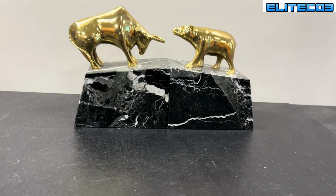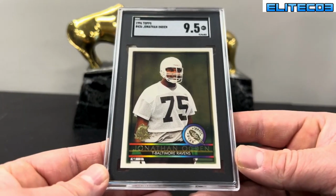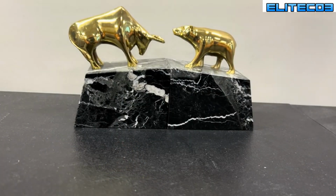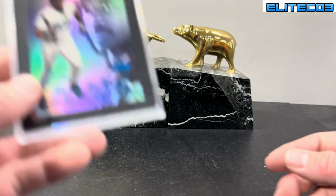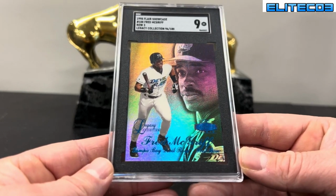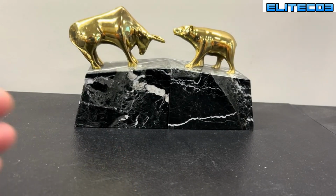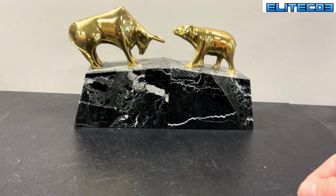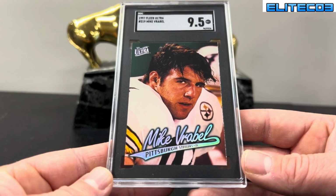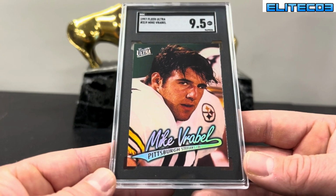$50 card, 60. Here's a Jonathan Ogden Tops Flagship. That one got a 9.5, which is solid. Fred McGriff, Crime Dog. Here is an Ultra. That's the Legacy 200. Vrabel Ultra. So 9.5 on that one.